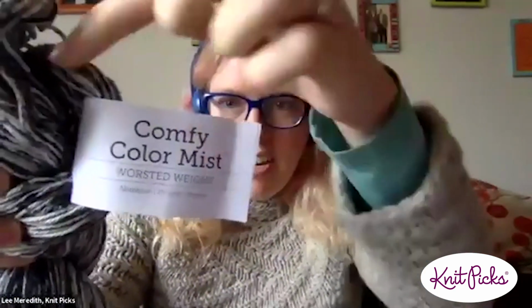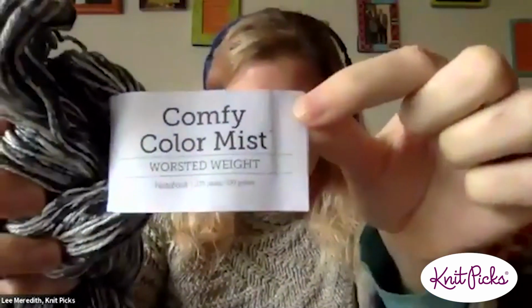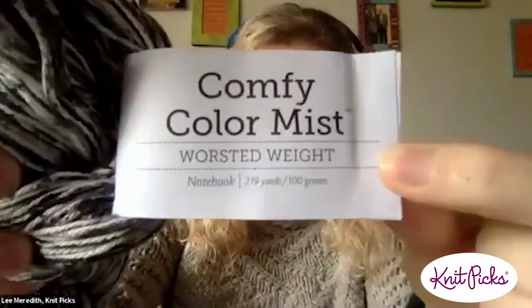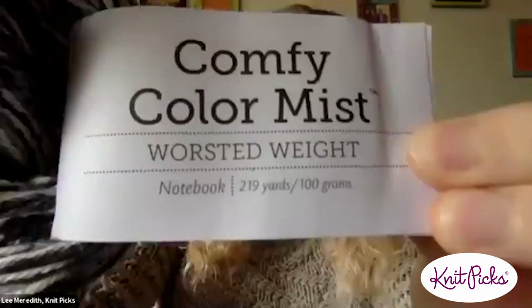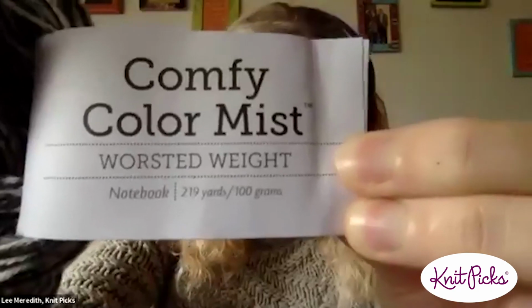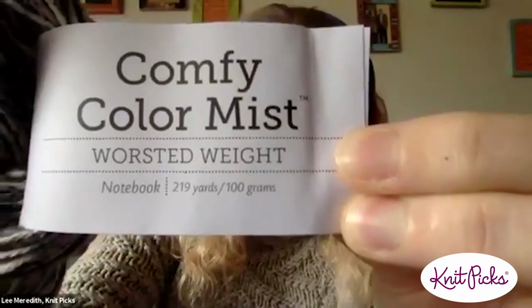So that's the yarn family there, Comfy Color Mist. And then the weight. Weight is big and prominent right on the front because that's one of the most important things about a yarn, what weight it is. And then below, you've got the color name. So Notebook is this colorway. That's Notebook.